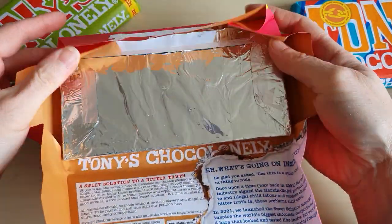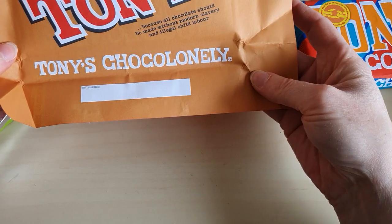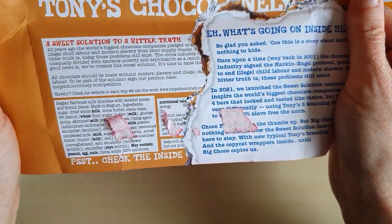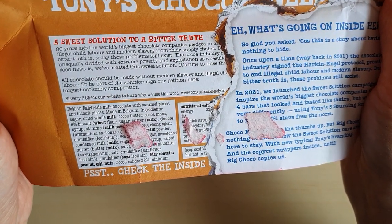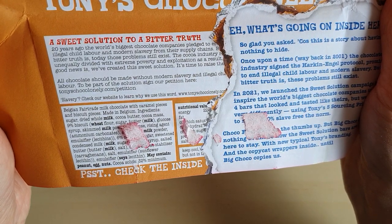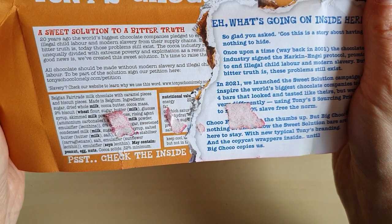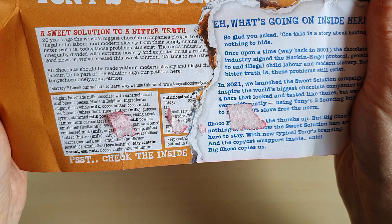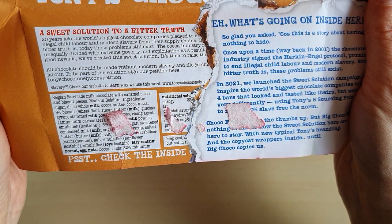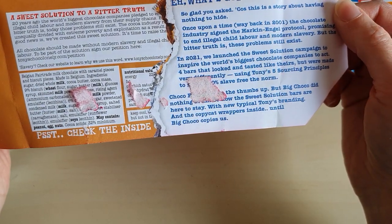Oh, this has got a whole bit inside. This is a sweet solution from Tony's, because all chocolate should be made without modern slavery and illegal child labour. So it's a sweet solution to a bitter truth. 20 years ago, the world's biggest chocolate companies pledged to end illegal child labour and modern slavery from their supply chains. But the bitter truth is, today those problems still exist. The cocoa industry is unequally divided, with extreme poverty and exploitation as a result. The good news is we've created this sweet solution. It's time to raise the bar, I'm guessing. All chocolate should be made without modern slavery and illegal child labour. To be part of the solution, sign our petition here. And it says slavery. Check our website to learn why we use this word.